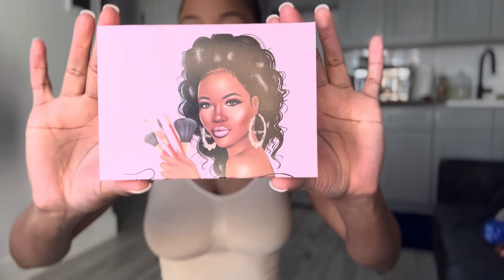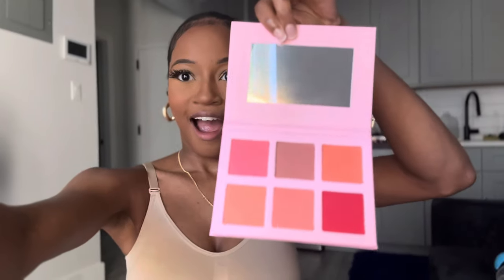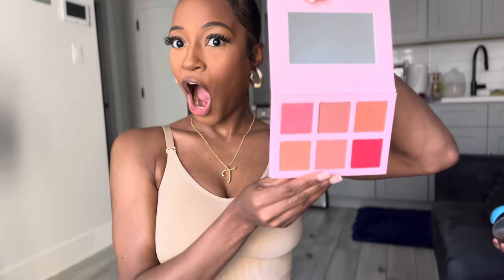OMG, you guys. Look at my blush from my new cosmetic line, Spa Beauty Cosmetics. So bomb, you guys. Look at her. Wow. So freaking pretty. Oh my God, you guys. Look how pretty she is.